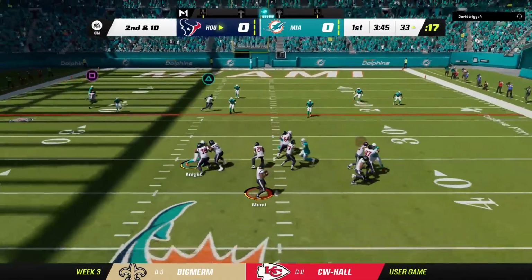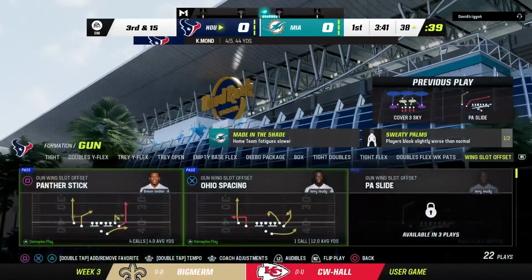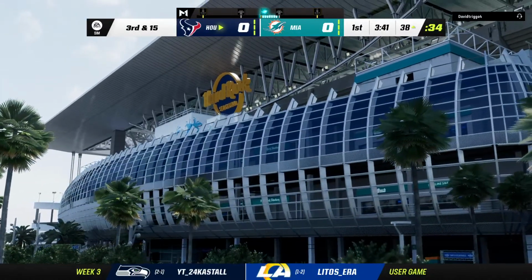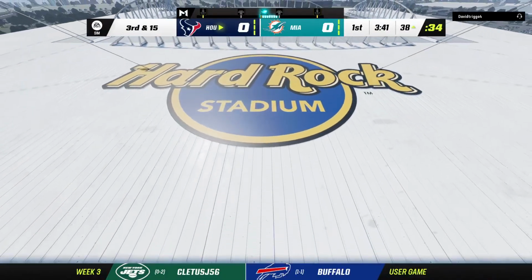Off the play fake, Mon. This is going to be caught along the sidelines. Probably shouldn't have been caught. He's going to lose yardage there. So they'll wind up losing 5 yards on the play. And they're going to be staring at a 3rd and long here. Well, that wasn't exactly a work of art, was it? No, that wasn't a thing of beauty.